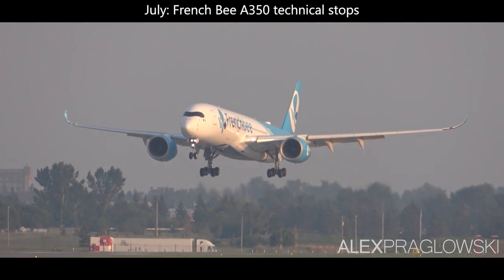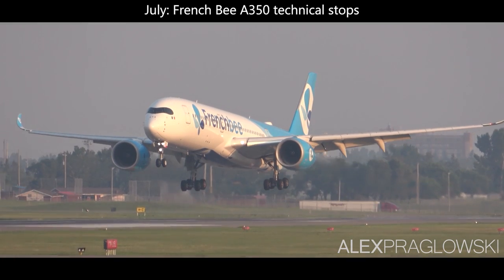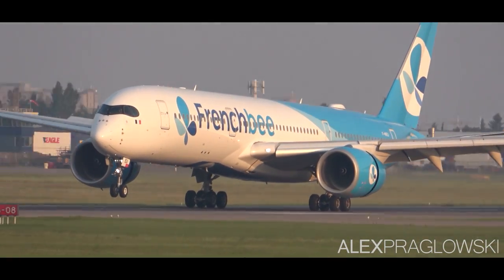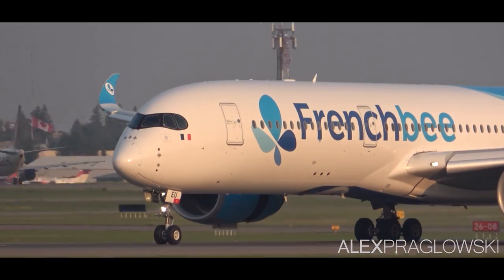Also in July, French leisure airline French Bee made a couple of technical stops here on their Paris to Tahiti route. This was reportedly due to some fuel shortages in Vancouver, where they'd normally stop. They made 4 stops in total, and marked Calgary's first visits from an A350 since January 2019.